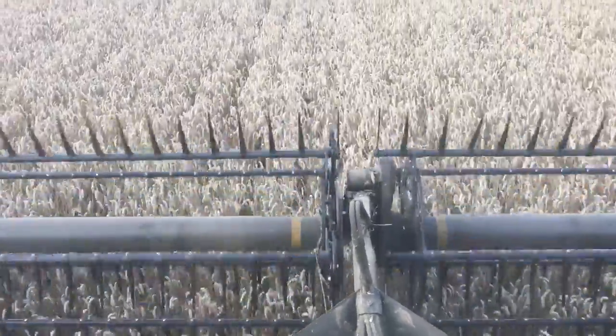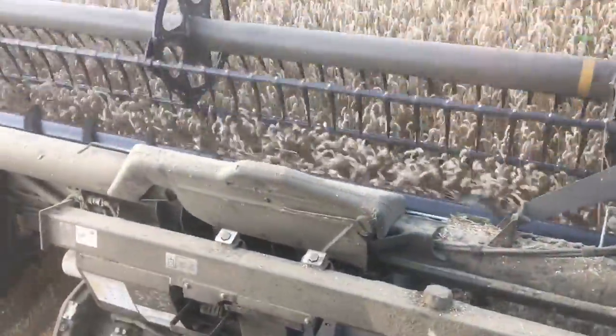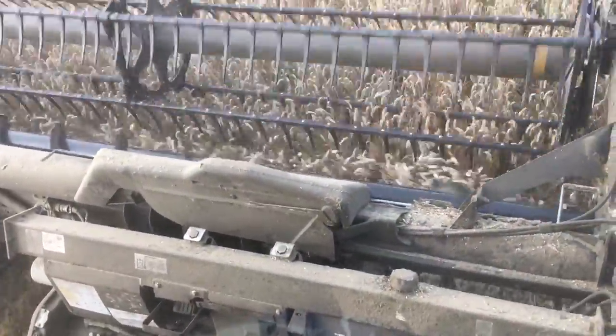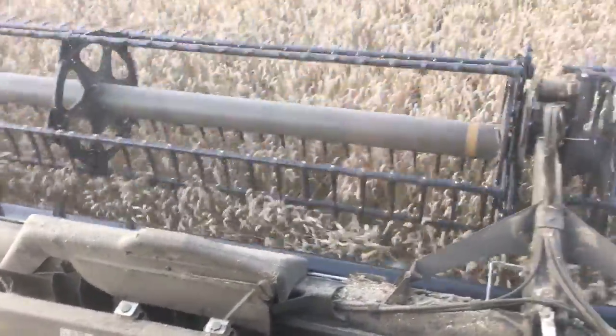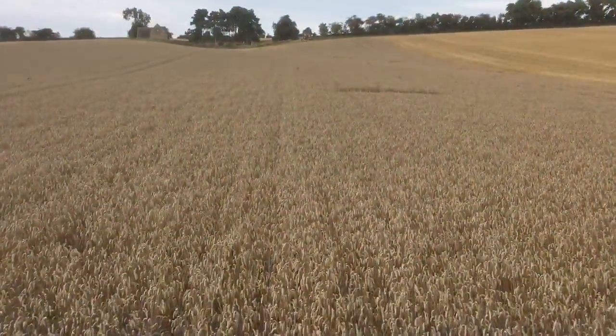But we can just feel it rocking over the stones there, bouncing on these big springs here. So that's where we are. So tune back in tomorrow and catch up with progress, see how we're getting on.